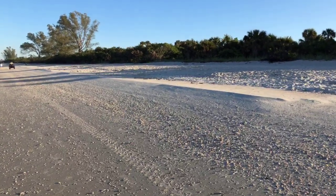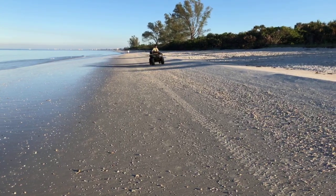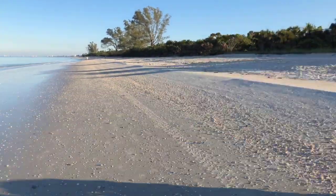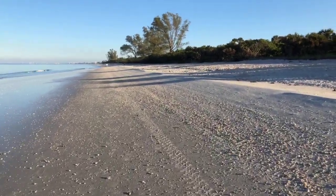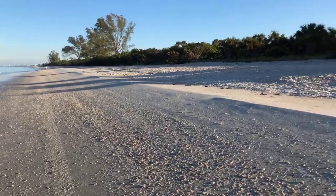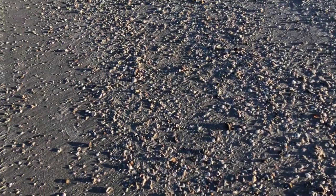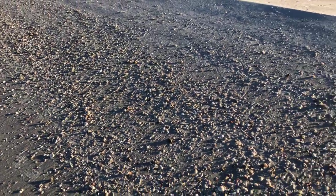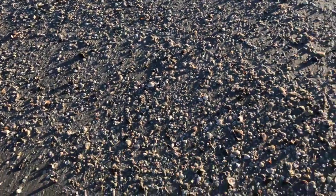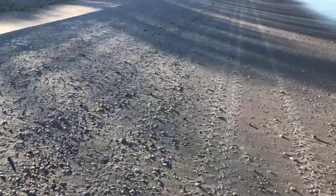Boy, look at all this. See all the shells out here on the beach? Here comes our Terry, our ranger. He's out making his morning rounds there, checking the beach. Look at all these little shells down here. Wow. What could be down there? Let's walk down the beach a little further. Get out on the sandbar.